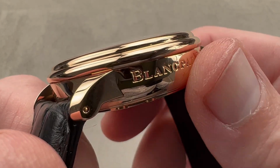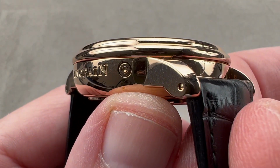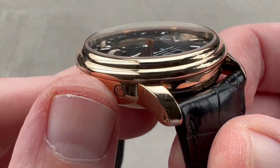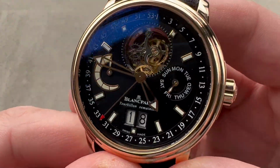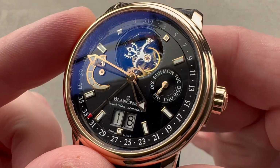Blancpain is the maker, and the case is different from what you'll find on the Seamasters and Submariners that dominate the space. They have lugs integrated into the case band. That is not what's happening here. We have little push adjusters for the calendar functions. We have a crown that is a screw down, and the watch, surprisingly, is 100 meters water resistant. Put it on a different strap, you could absolutely take this watch swimming.